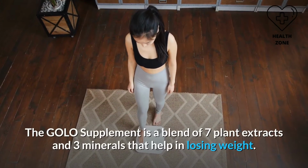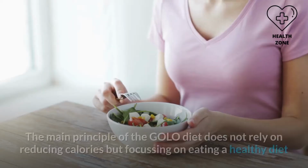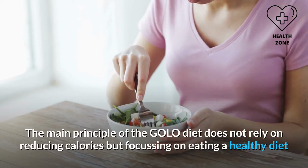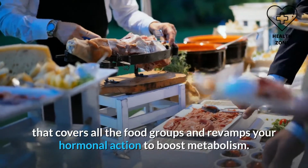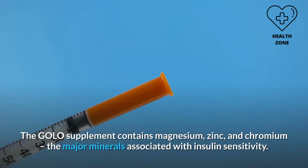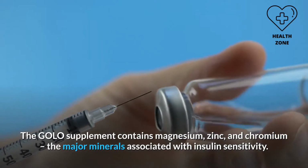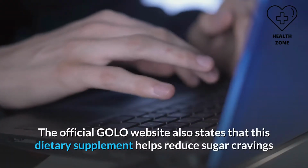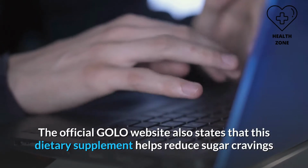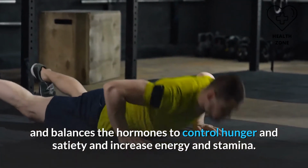The Golo supplement is a blend of 7 plant extracts and 3 minerals that help in losing weight. The main principle of the Golo diet does not rely on reducing calories but focusing on eating a healthy diet that covers all the food groups and revamps your hormonal action to boost metabolism. The Golo supplement contains magnesium, zinc, and chromium, the major minerals associated with insulin sensitivity. The official Golo website also states that this dietary supplement helps reduce sugar cravings and balances the hormones to control hunger and satiety and increase energy and stamina.